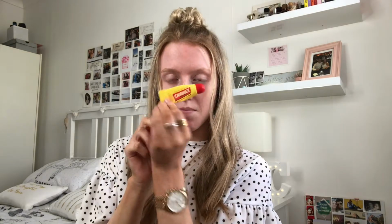So the first product I'm going to be using is my classic Carmex Moisturising Lip Balm. I literally use this all the time. Just before I start any makeup routine, I moisturise my lips, because I always do my lips last, and it gives that time for my lips to be a bit more moisturised and add a bit more hydration to them. I absolutely swear by this, I use this literally every single day. If you haven't got it, you need to pick it up.